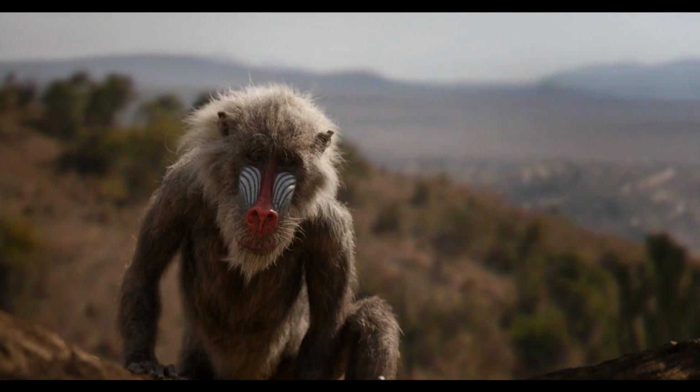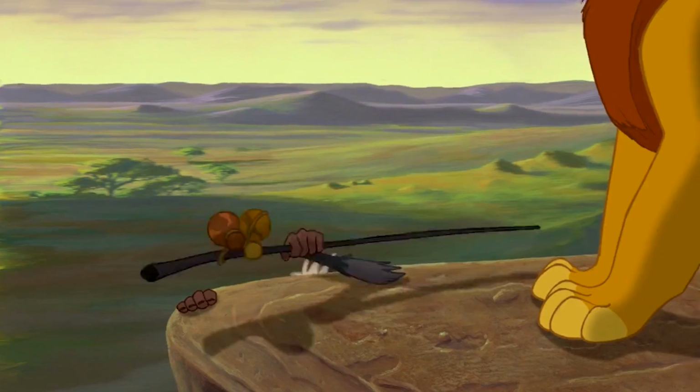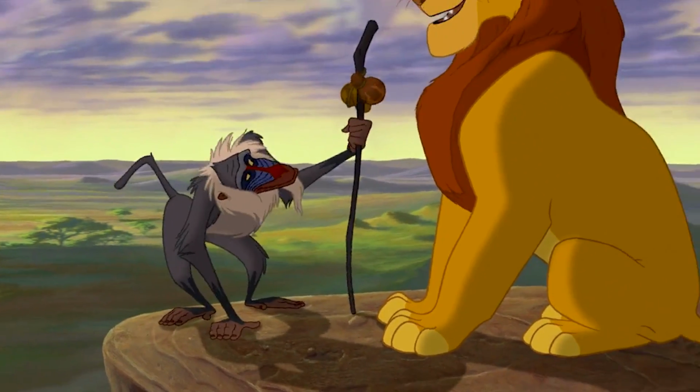Now, on its initial first look, this seems to be a shot-for-shot remake of the original film. However, there are a few key differences that tell us that this might not be a complete copy of the original with updated graphics, so let's break them down. First off, the wise old mandrill Rafiki seems to have been given the biggest tweaks in this teaser. He looks a lot different than his animated 1994 counterpart.